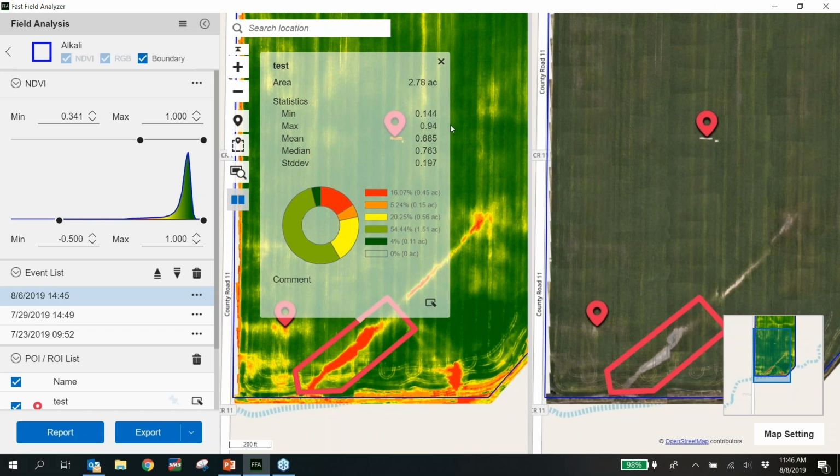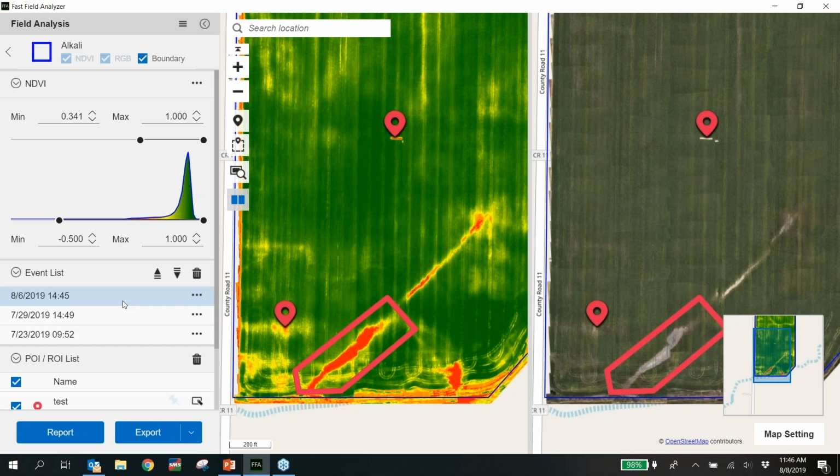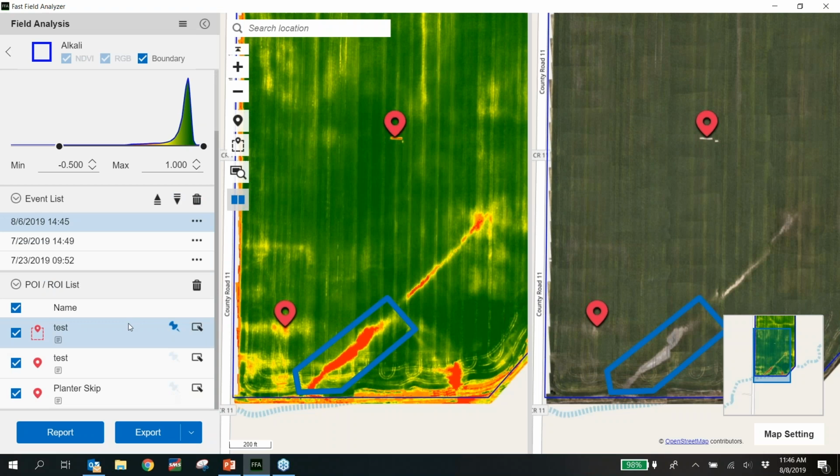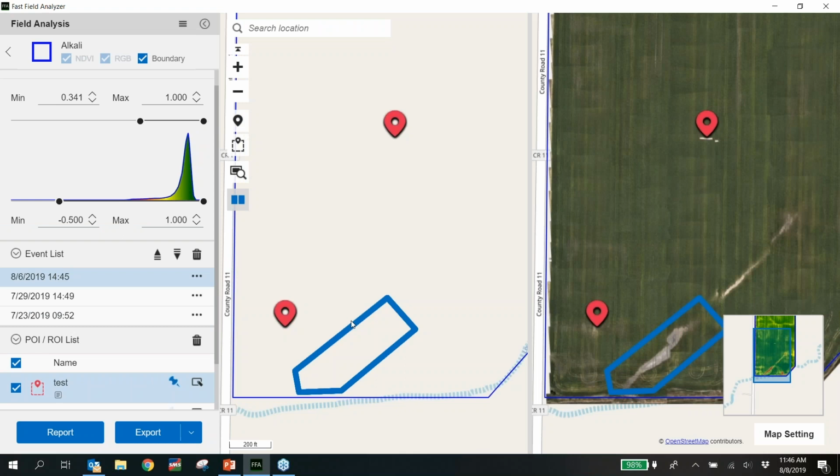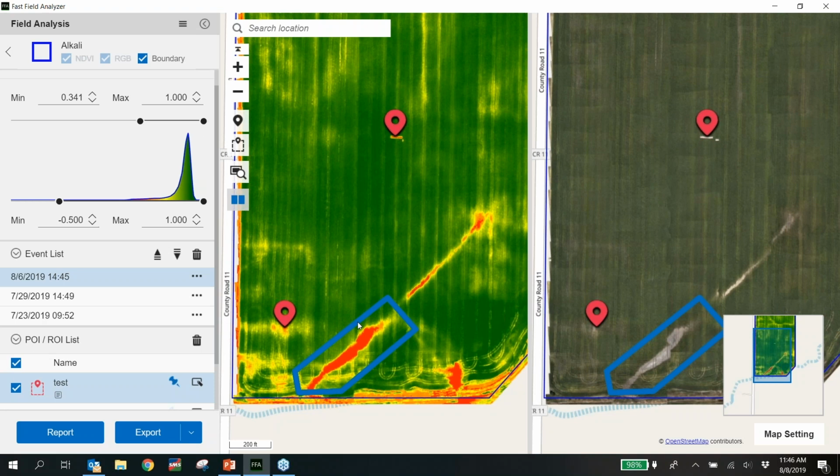What you can do is go down here where you have your region of interest and you can pin that region. So now when you go to other flight times, say we did this on the first one, now we can go to that last flight, click on that region, and you can compare your statistics. So you can actually quantify that change over time.